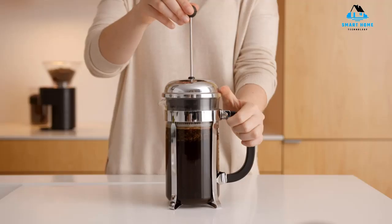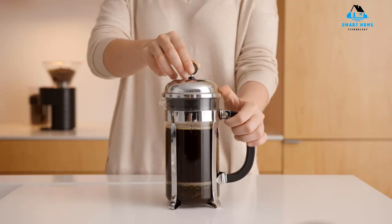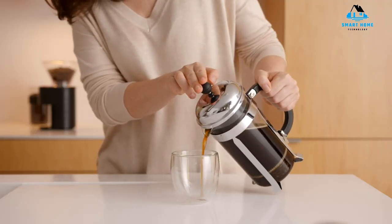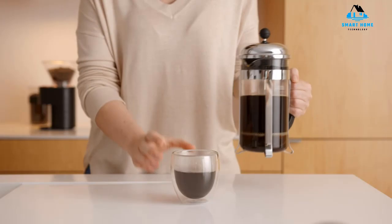The steel frame can also move around at times, but this is not a sign of durability issues. We expect the Chambord to hold up after years of use as an everyday brewing device. Reasons to buy: affordable, classic design, broad range of sizes and finishes. Reasons to avoid: plunger can be wobbly, frame around carafe slips slightly.